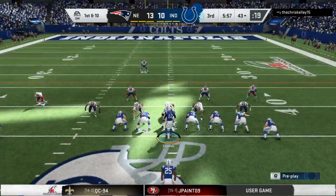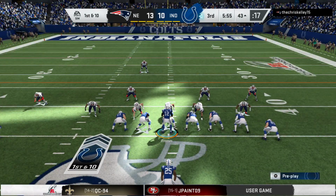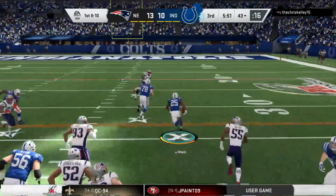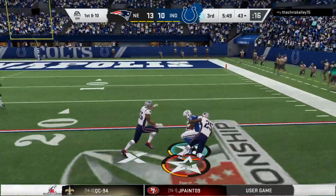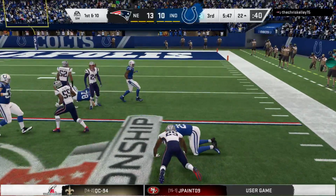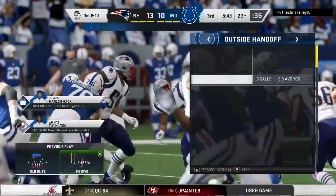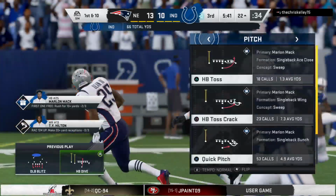As we often say, get it to him in space, let him use his legs. Yeah, if he can get a matchup against a linebacker or maybe a defensive end dropping out in a zone blitz, he's going to win that battle just about every time. He's got the first down here inside the 30, and he takes it all the way down to the 22. That's good for 21 yards and a first down.